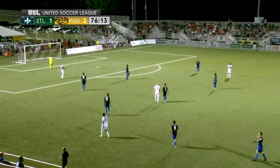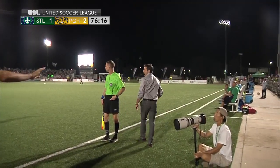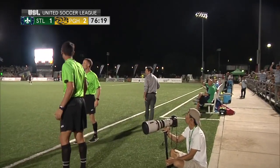A little bit of excitement with the whistle. And Preki having a little bit more excitement as well.